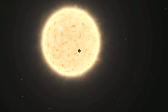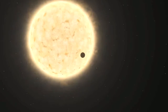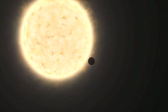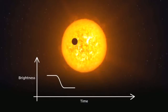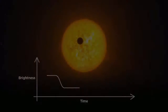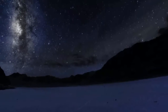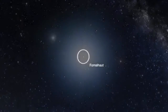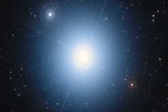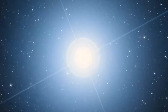Astronomers have detected a wide range of planets around other stars by looking for clues, like the wobbling motion of a star as a planet orbits it, or a star getting dimmer as a planet passes in front of it. Hubble was able to capture, for the first time, a direct image of a planet. Visible from the southern hemisphere, Fomalhaut is relatively close, at around 25 light-years away.